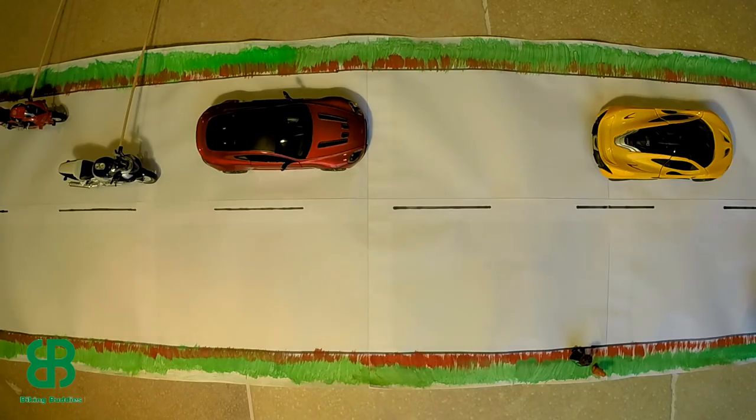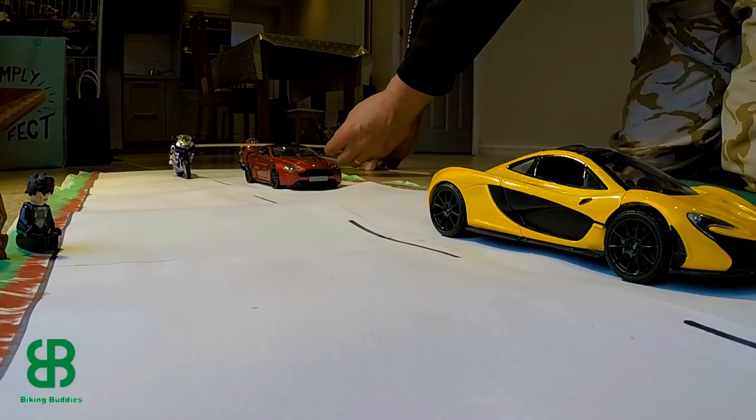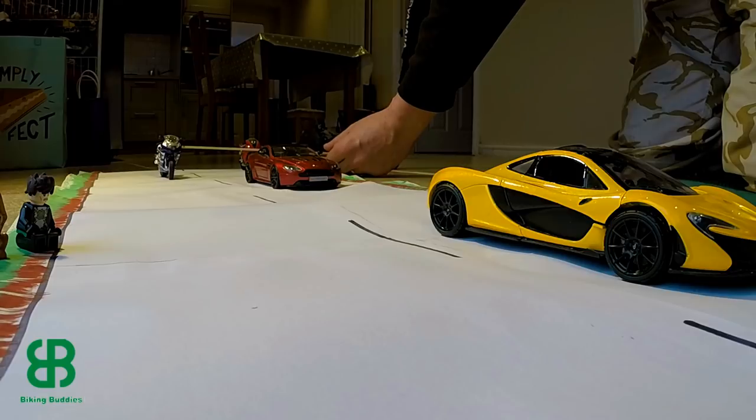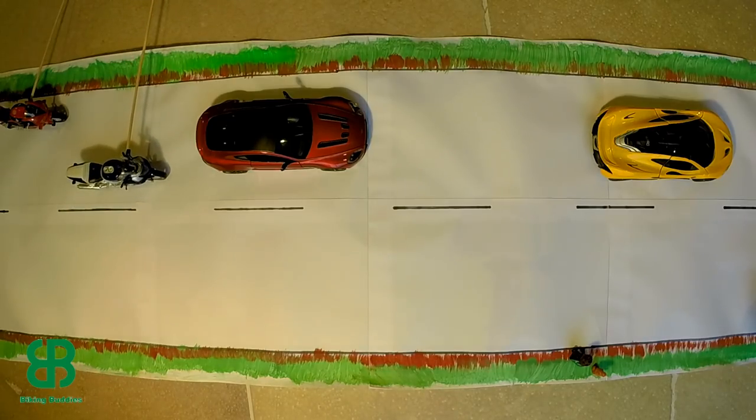So, first and foremost, when it's safe to do so, bike number one, and we'll let it be our Gixxer this time, they don't get to go in front very often, but bike number one, he would ease out of his lane, position three, on the opposing lane, and he would have a look down to see if it is safe to execute the maneuver. If it is, he would execute. If it isn't, he has opportunity to move back into the slot that he's just remained.